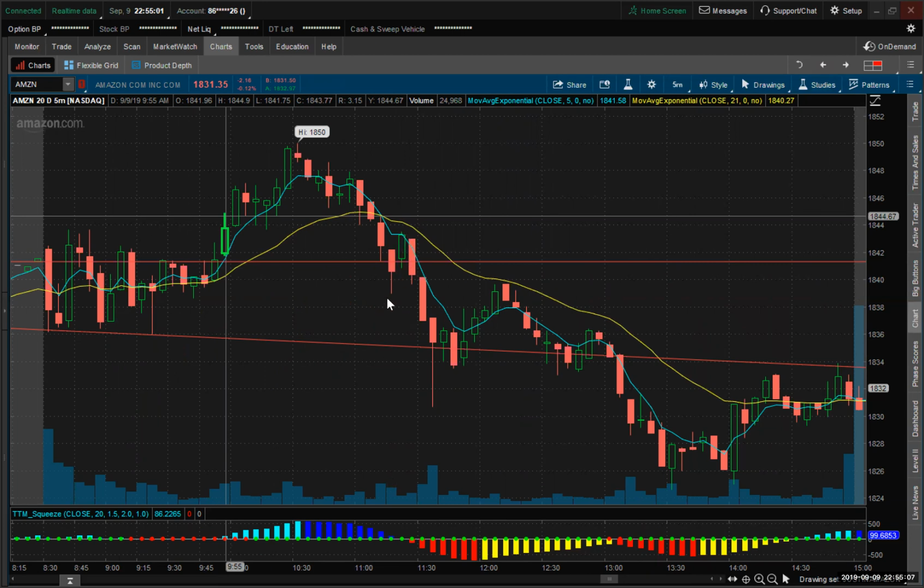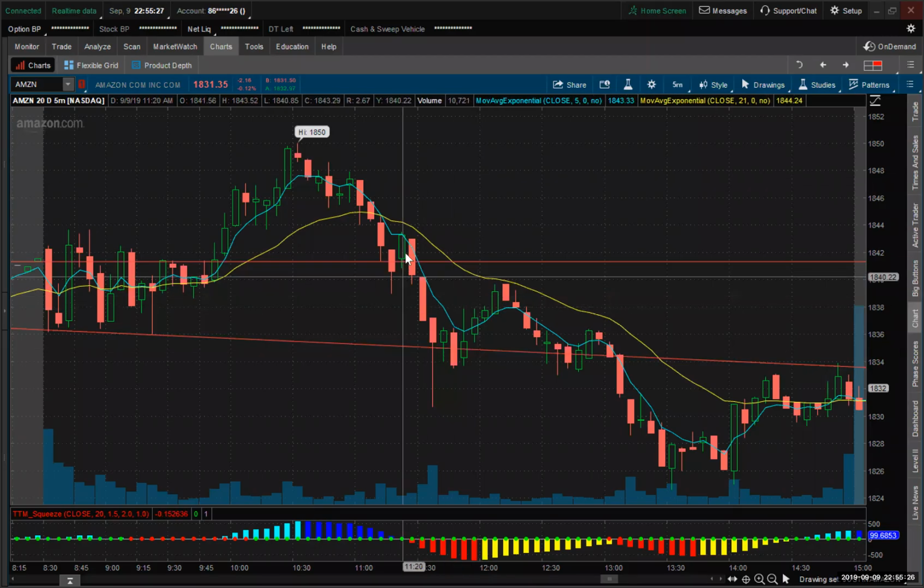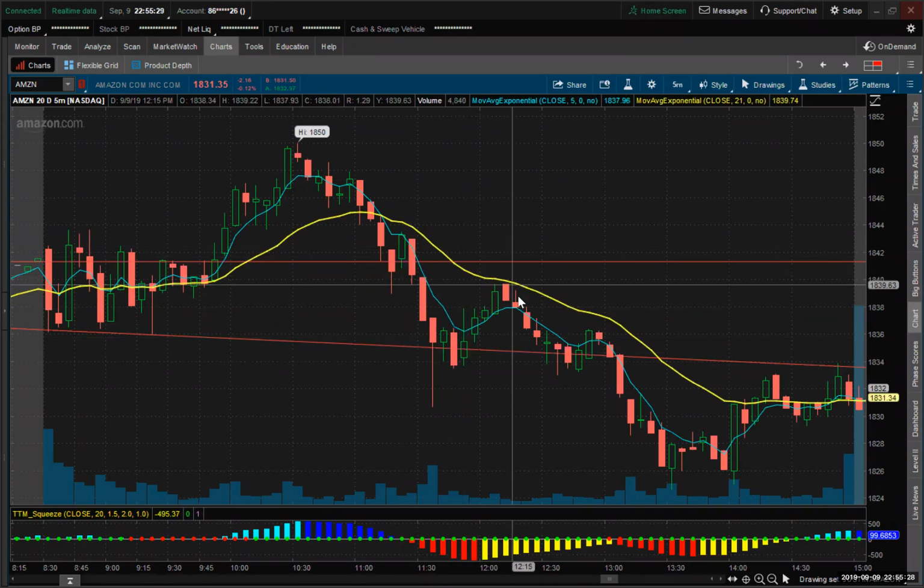Not quite as many. Oh, the cursor's not working again. Just want to look at the volume here. A little bit lower volume on that bounce, kind of signaling, yeah, that one's going to be a trap. And it was a trap. Okay, I think the recording's still going, but okay, now it's working again. There we go. So nice trap here. This is a good place to roll over.